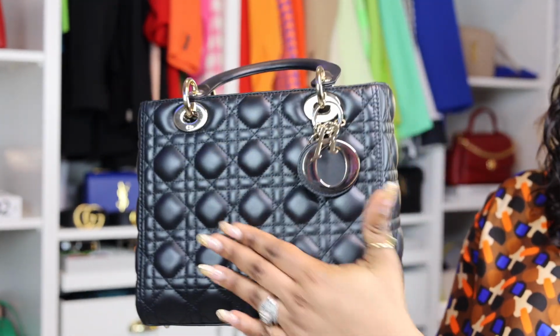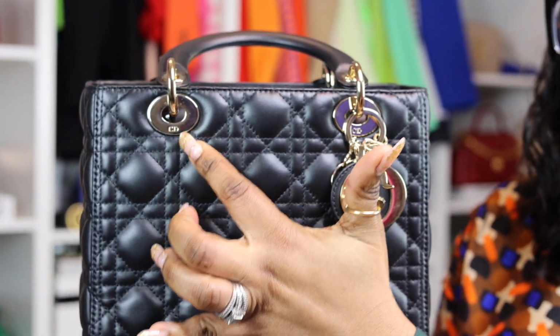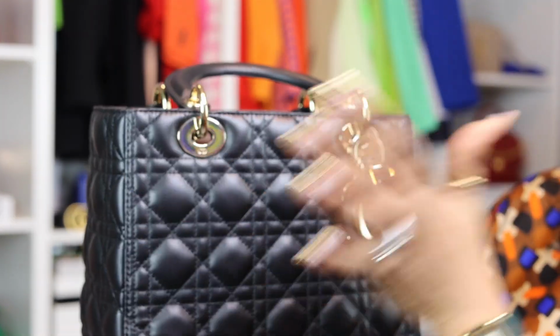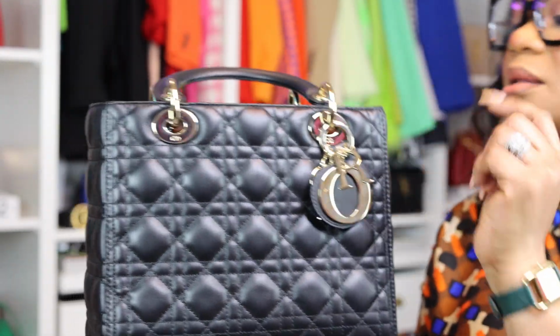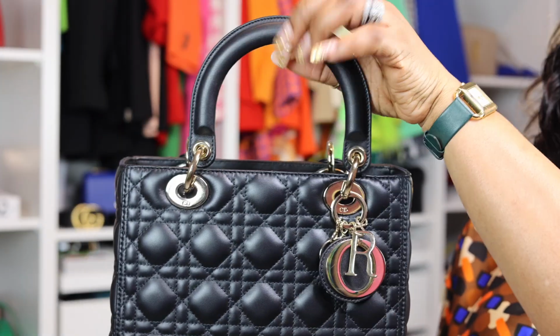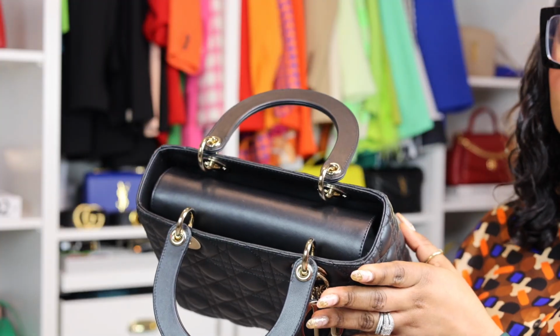Like I mentioned earlier, it does have a lot of stitches, and when you come closer to the metal around the handle, it says CD, meaning Christian Dior. It says CD, and it says the same thing at the back as well. I'll show you in a bit. It has this hardware part that holds the handle, and the handle is like so. This is what the top looks like.